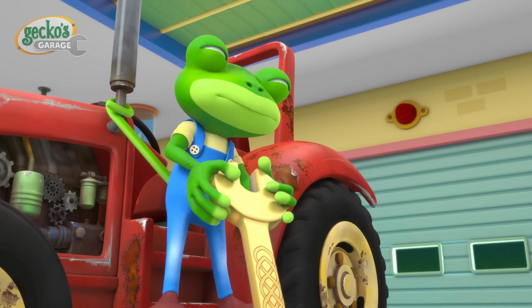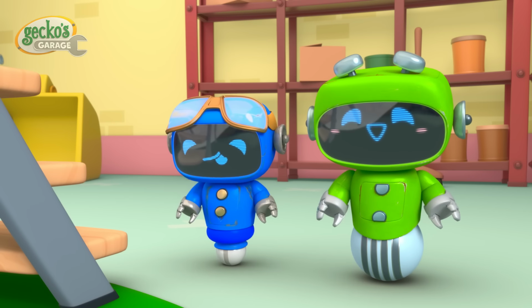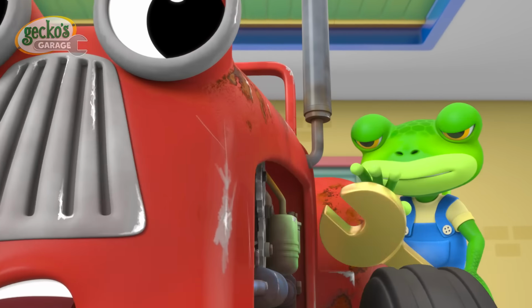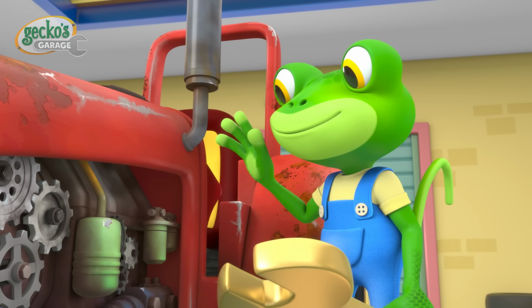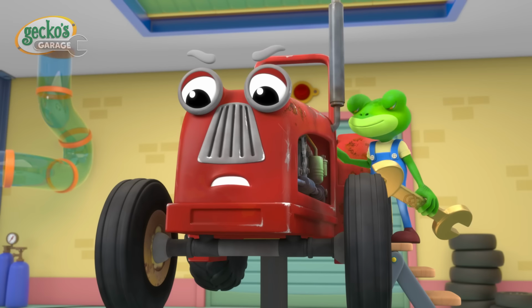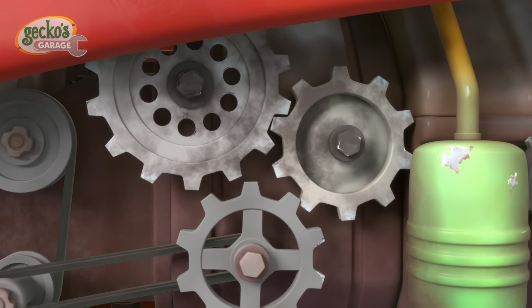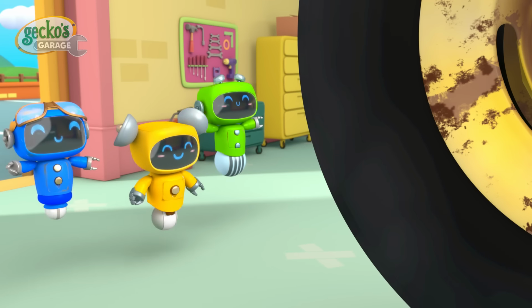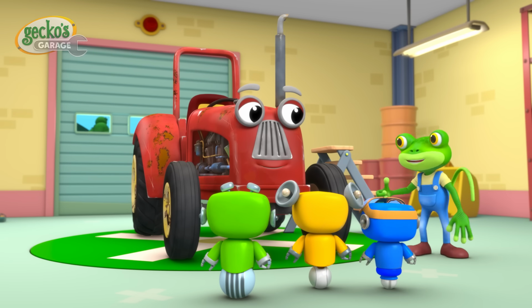To clench, to lift up this wrench. There, that's better. Those are some cozy cogs. Try it now, Trevor. Tractors need strong gears to push and pull heavy loads. Perhaps Trevor could use his strength to help us.